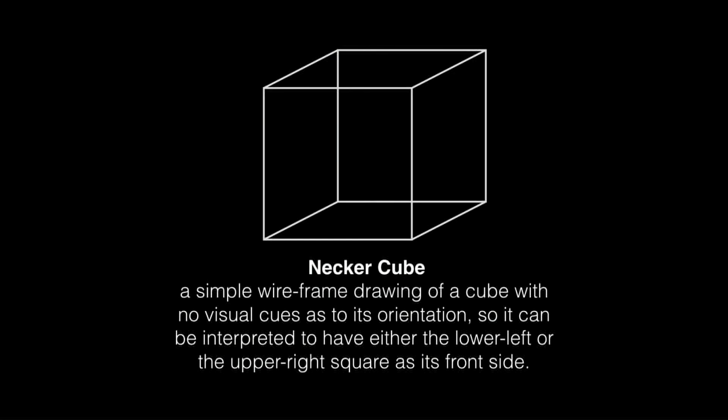Another conversation I had with someone was about the Necker cube. It's an ambiguous two-dimensional drawing of a cube where you can't tell what's the front and what's the back. And I wanted to figure out how I could create my own version of a Necker cube that can flip back and forth between the front side and the back side.